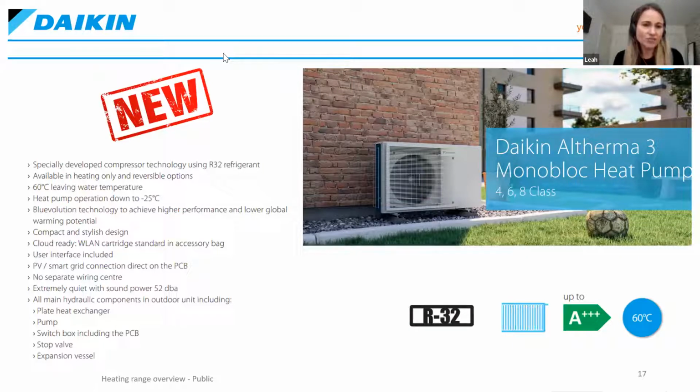Just wanted to finish off by giving you a bit of a snapshot of the type of product that is available on the market today. And I've already read some of the questions, so I might be able to answer some of them with this little bit as well. So what you can see on the screen is our latest model of the monoblock. I think we're on series 3 now of this particular product. So I'll just go through some of the highlights for you, to give you a bit of an insight.